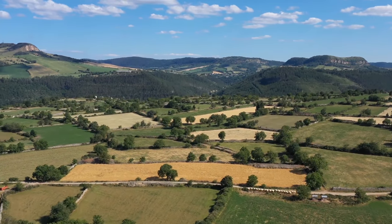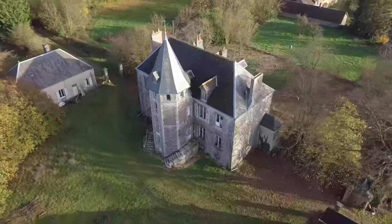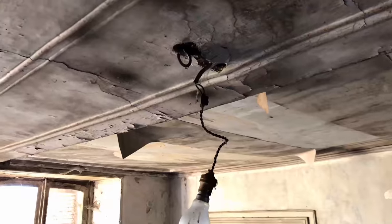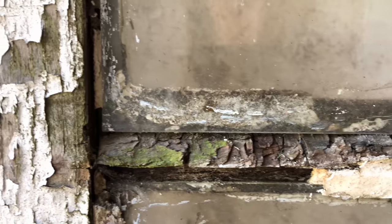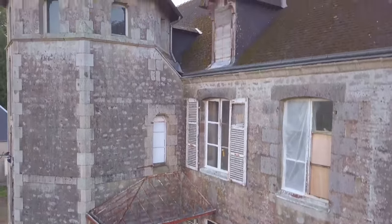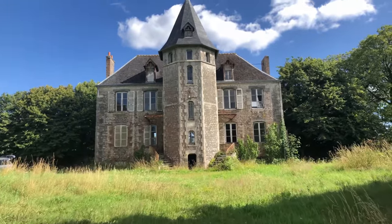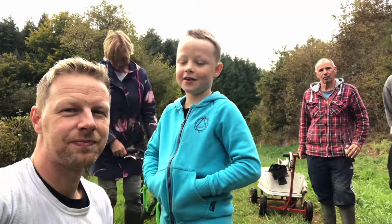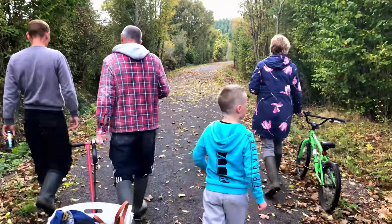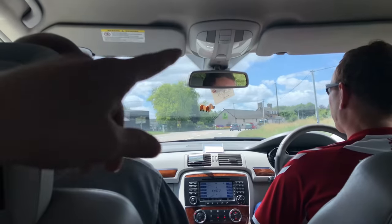In the centre of the French countryside was a beautiful chateau, left abandoned and forgotten for over 40 years. Then, 1 year ago, a family from the UK fell in love with its beauty and embarked on an adventure.